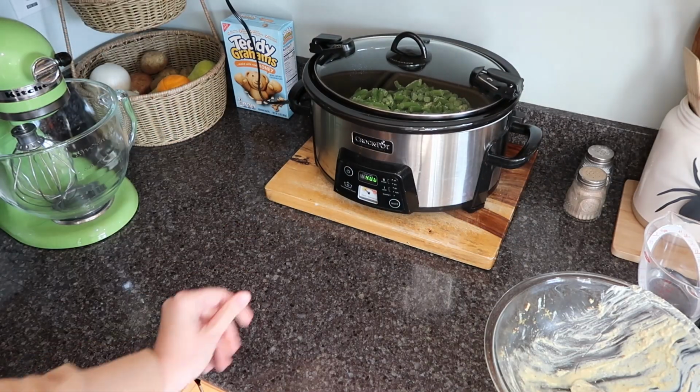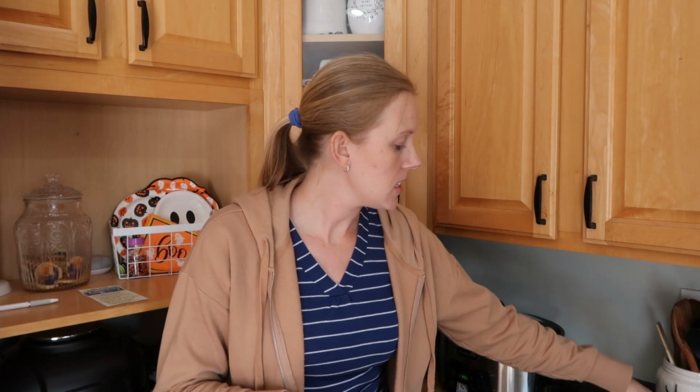Okay, so that was so easy. It took me maybe 5 or 6 minutes to throw that together. And you're going to save the rest of this water, and you can just add it throughout the cooking process if things kind of look a little dry in there. But you can cook it on high for 4 hours, which is what I'm doing since I'm starting it in the afternoon. You can also cook it on low for 6 to 7 hours, depending on how much time you have before you want to eat.